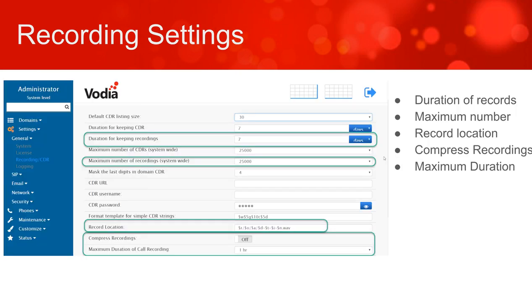All right, so let's go over the recording settings. Under the recording CDR, the administrator will be able to control the duration the recordings are kept on the system, defined by days, hours, and minutes. Maximum number of recordings defines how many recordings are to be shown under the recording page per domain.